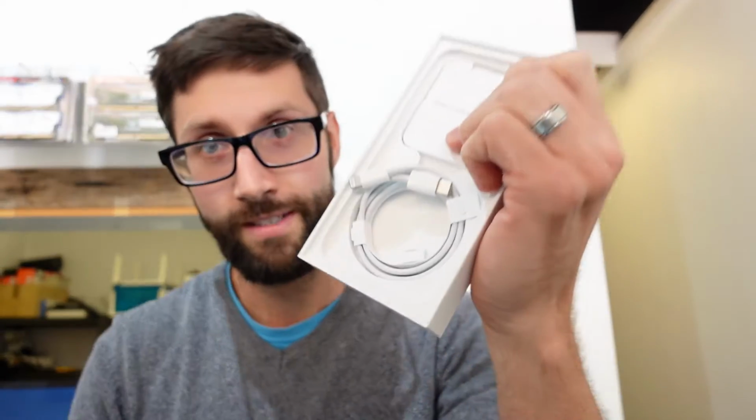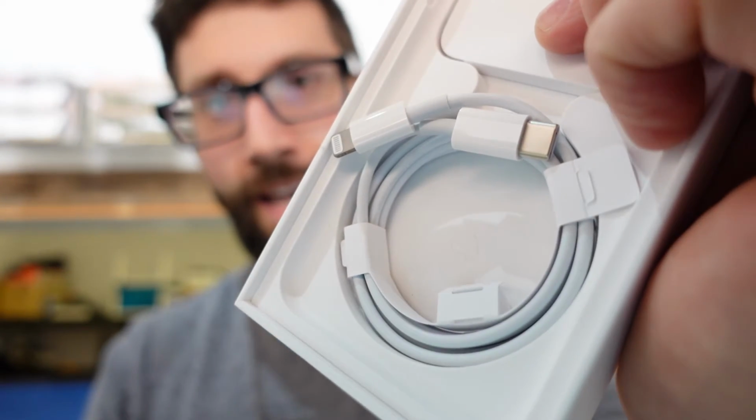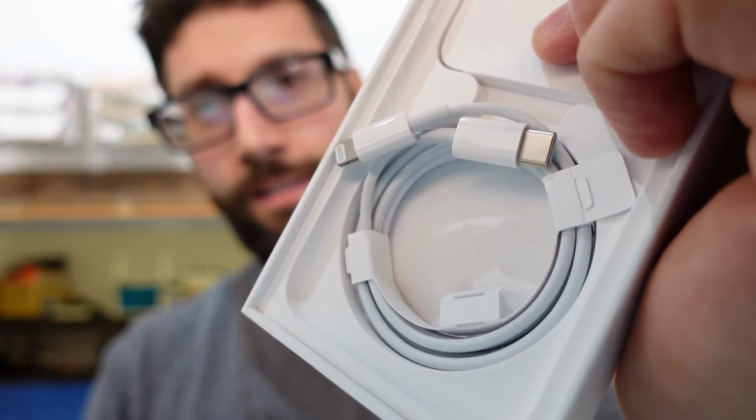Anyway, so your mum, your dad, your grandpa, your grandma, whoever it is, buys it, go to charge their brand new phone, look in the box, what do we see? We see a Type-C to Lightning. Oh, well that's inconvenient.